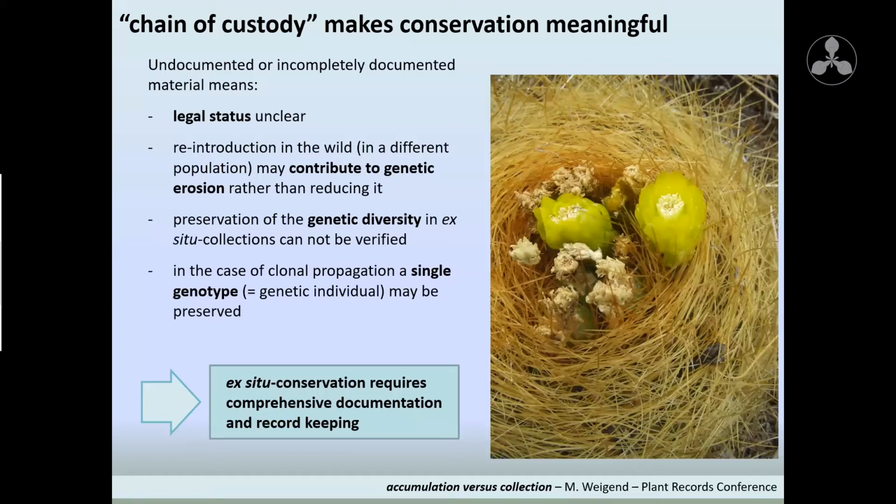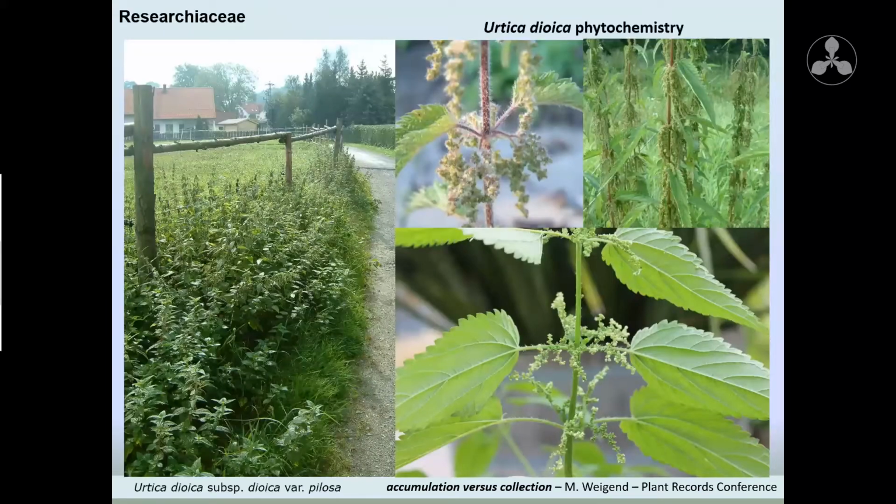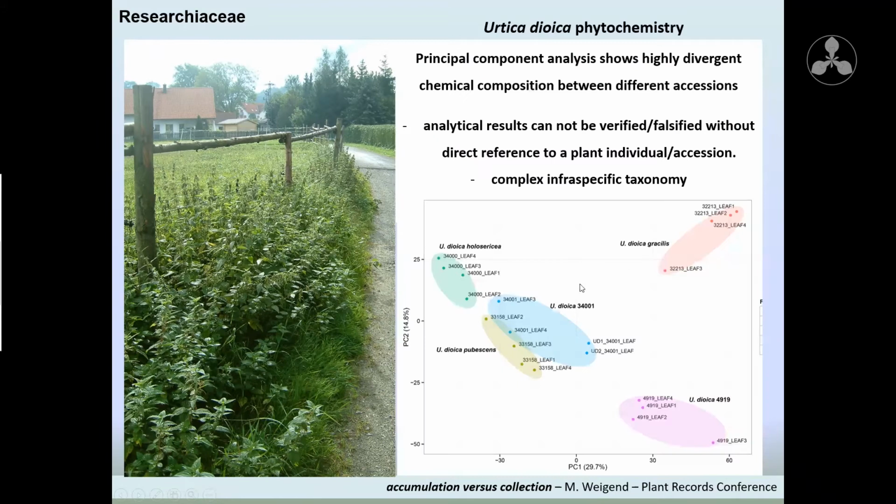What about science? We'll start with something very trivial, Urtica dioica. Few of you have it in your gardens, at least not voluntarily, probably. It's one of the most common agricultural and roadside weeds you can possibly have in Western and Central Europe, going right into China, so really widespread. On the right-hand side, you can see that this species has a whole range of different ecotypes or morphotypes, so they look quite different. And if you start doing phytochemistry, you will also find that from that species complex, Urtica dioica, you get dramatically different chemical profiles.